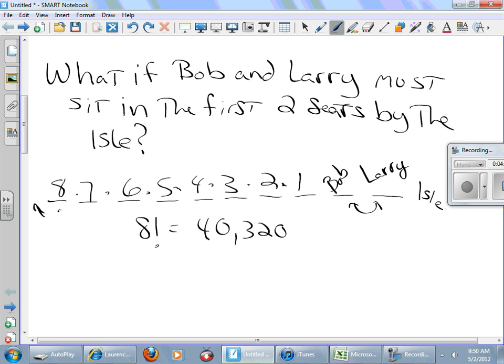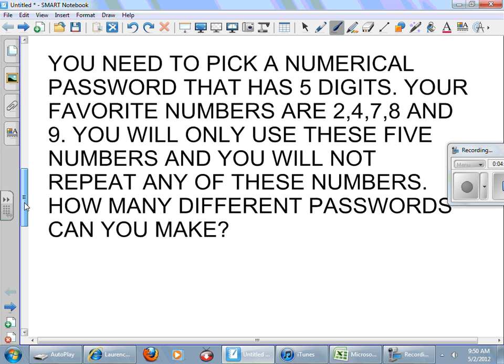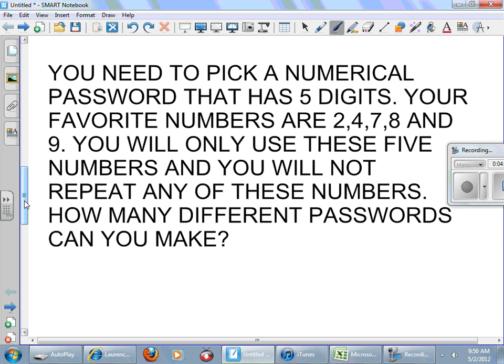Okay, let's switch gears and go to a different type of problem here. In this problem, you need to pick a numerical password that has 5 digits. Maybe you're signing up for something new online. Your favorite numbers are 2, 4, 7, 8, and 9. You will only use these 5 numbers, and you will not repeat any of them. How many different passwords can you make?